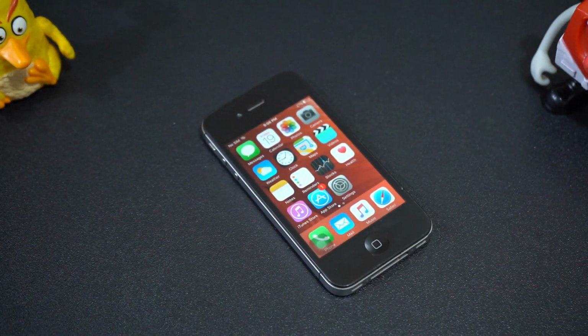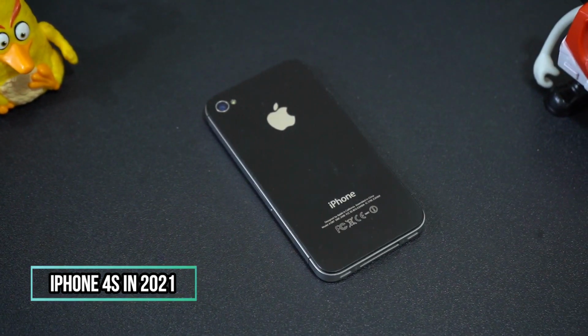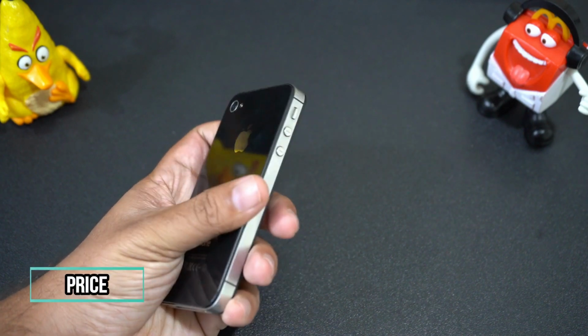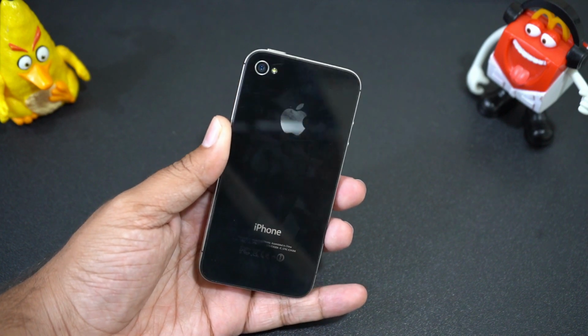I'm back with another iPhone 4S video, and this time we will see how it feels to use iPhone 4S in 2021 and whether you can use iPhone 4S as a primary device now. iPhone 4S can now be bought for as low as 3,500 rupees or $70 depending on your country.